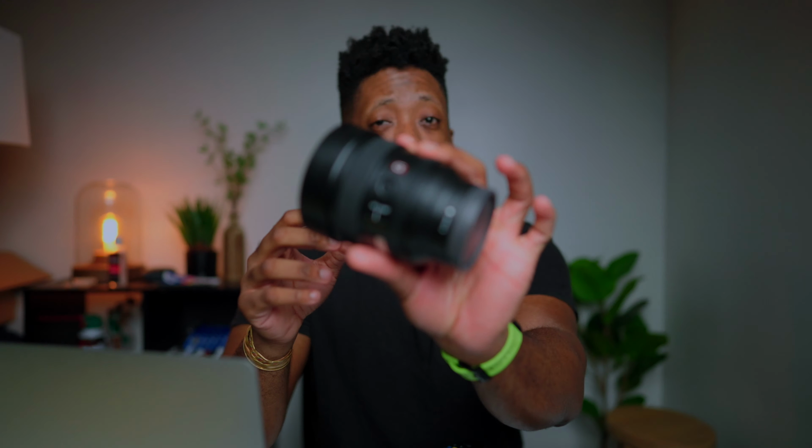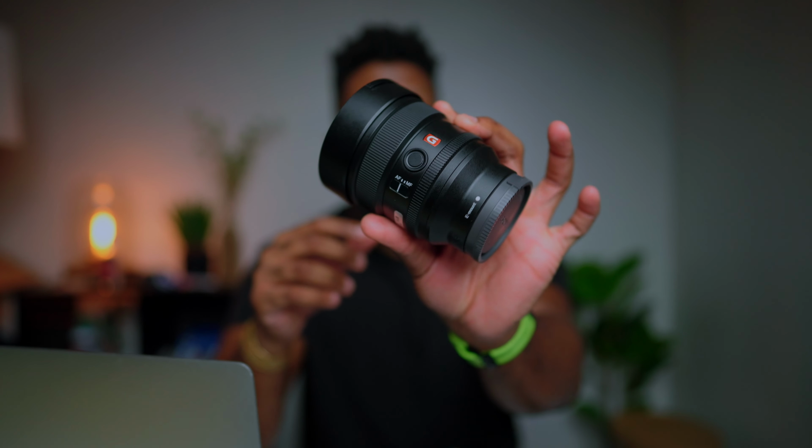Now, the last lens that I am going to be using this week for a lot of my vlogs is the Sony 14mm G Master. This lens right here, guys, is phenomenal. This is expensive, don't get me wrong, but this lens right here is probably the best vlogging lens that I've ever seen.